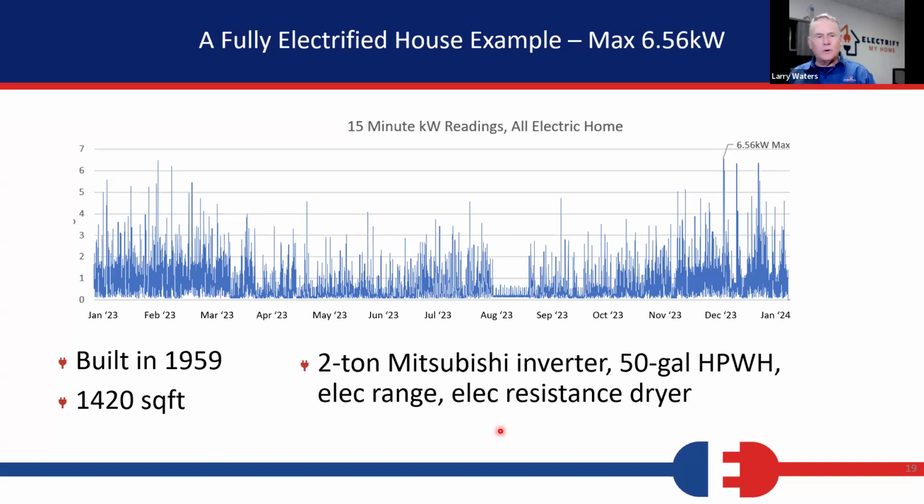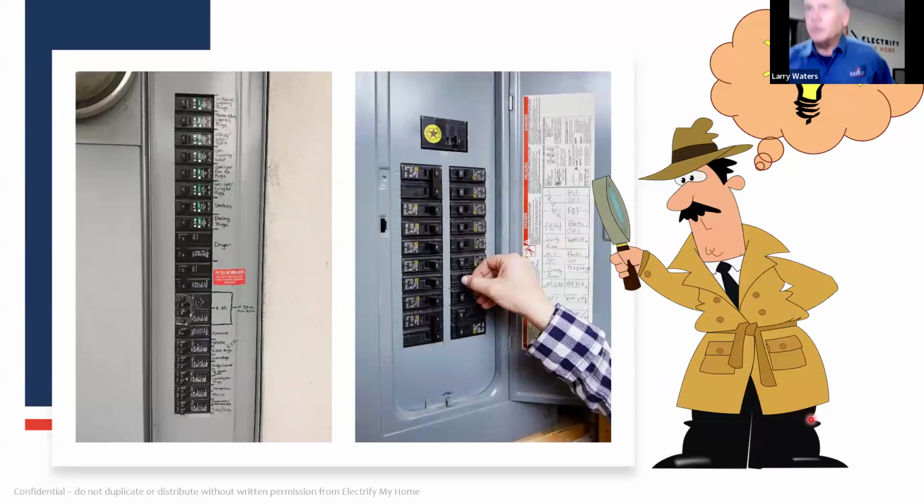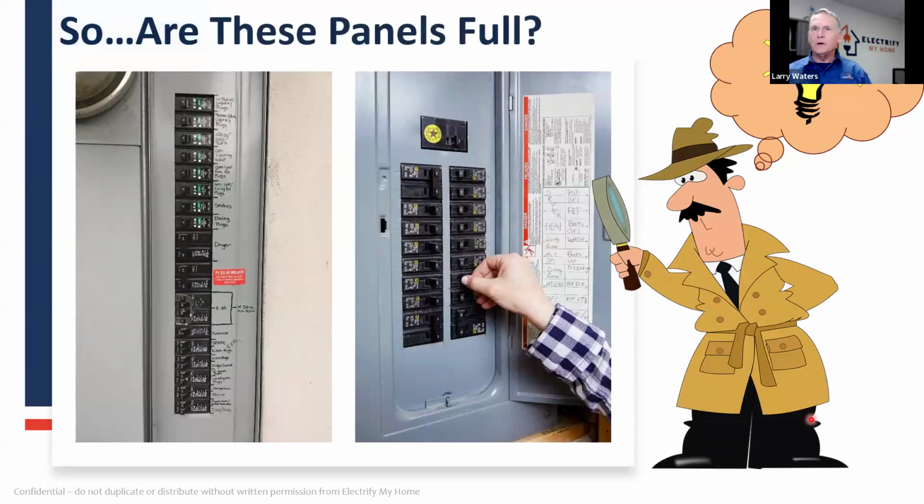Okay. So we don't want to fear an electric home. We want to just treat it nicely. We want to whisper to it and say, hey, we want to put the right size system in your house. And in order to do that, we've got to make it a little tighter, a little better efficiency and a little better insulation, seal it up a little bit so I can get a really, really efficient heat pump system in there. So maybe my house only peaks out at 6.5 kilowatts. Okay. So just with that little bit of information, are these panels full?